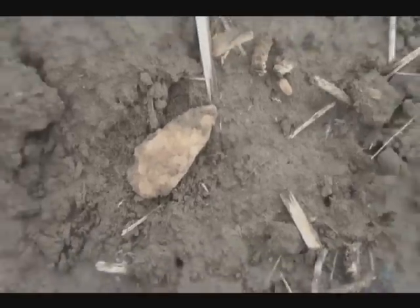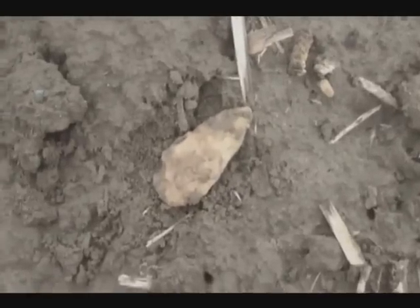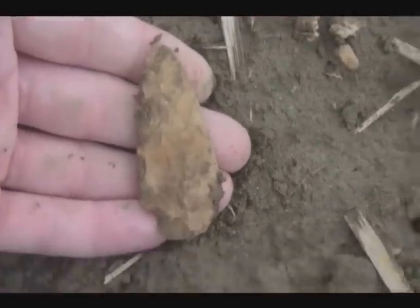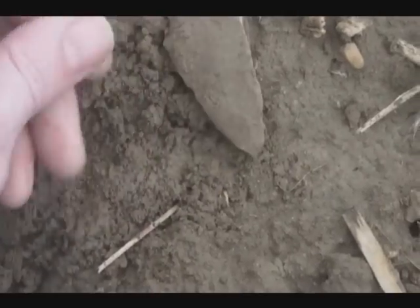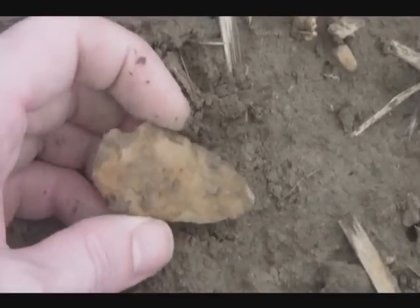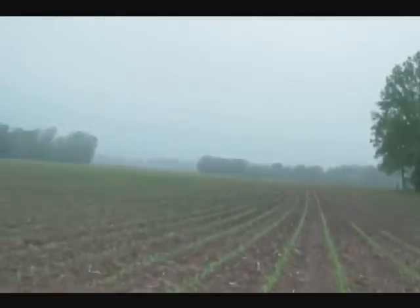Alright, I'm glad my mom's not here because I just flipped this thing out and I said a few words that I probably shouldn't have, but I didn't get on tape. Nice little point. I'm not quite sure what it is. I'll have to clean it up to get a better look at it. It screamed dovetail for a second, but I'm not thinking that's true. Yeah, cool. Good find. Wish me luck.